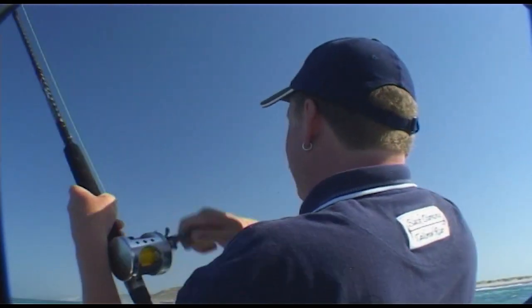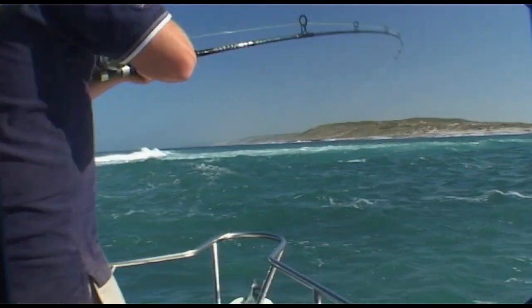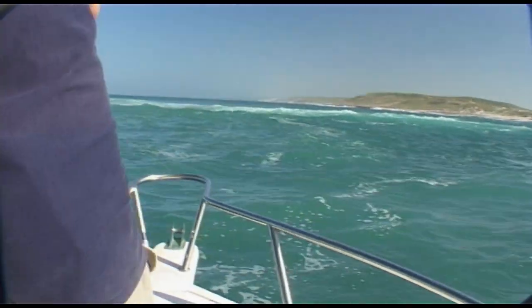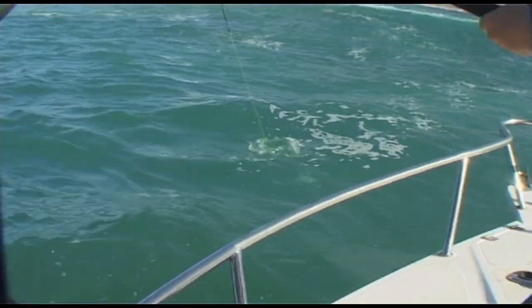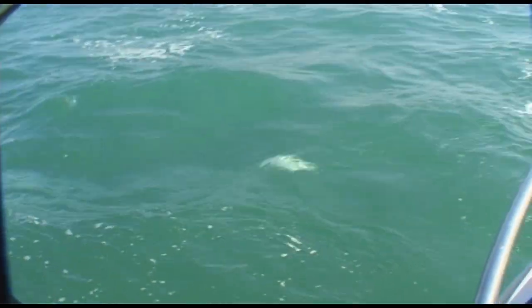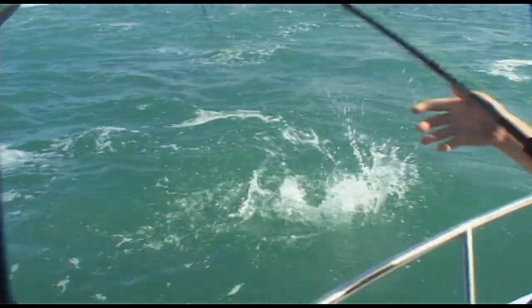Yes! Got him? Yeah, I got him. He doesn't know he's hooked in here. It's all right. We saw them swimming in the waves. Look at that. He's got a mate too. Look at that, swimming with him. Unbelievable. Oh, the adrenaline just pumps here. Might need a net for this one.